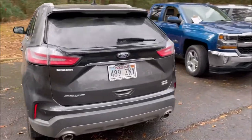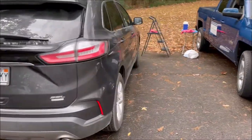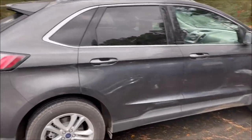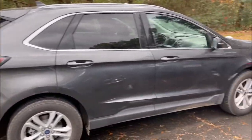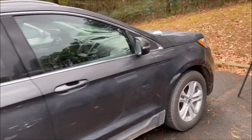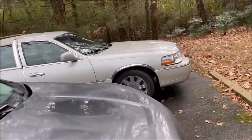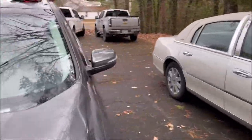And, you know, I'm going to clean this for the same price as I cleaned a Lamborghini 2 days ago. So, let's get started. I'm going to have to shave this for damn sure. There's just no way this is going to come off without shaving it.